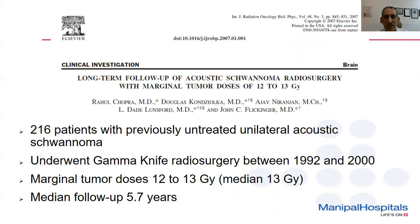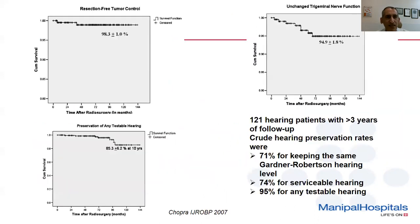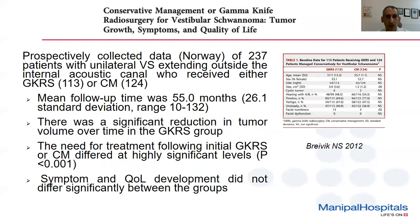I'm presenting this series from Fleckinger, 216 patients previously untreated, gamma knife between 1992 and 2000 with a dose of 12 to 13 gray, the marginal tumor dose, with a median follow-up of around 6 years, resection-free tumor control around 98%, unchanged trigeminal nerve function around 94%, preservation of any testable hearing around 85%, which is quite good.